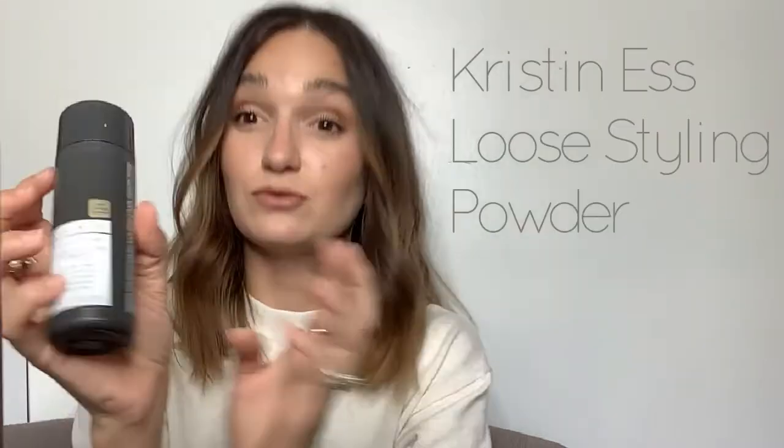Now, my other gem of a product, yeah, they're pretty much a tie in my book. This is the goddess Kristen S. Loose Styling Powder. So, loose styling powder. Guys, this is my jam.